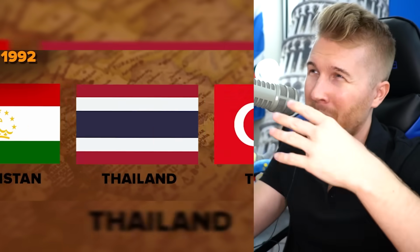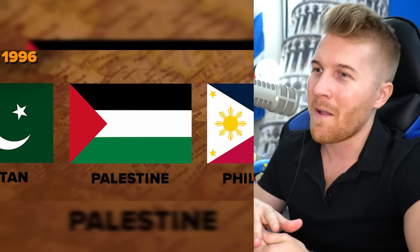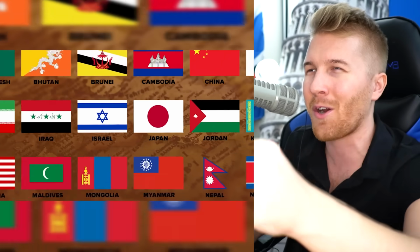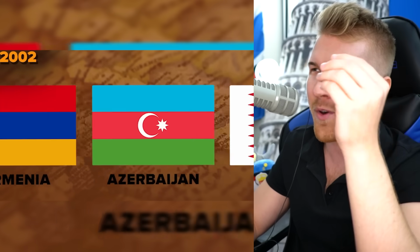I mean, that's probably the last thing they were concerned about, changing their flag during a time as chaotic as the Soviet collapse. So here goes Palestine. Oh, there really are really small changes. I'm just not noticing it. Okay, so Philippines decided to raise that saturation bar. So did Japan. There are all those memes about how Japan changed their flag in 1999 to be a little bit of a different shade of red.